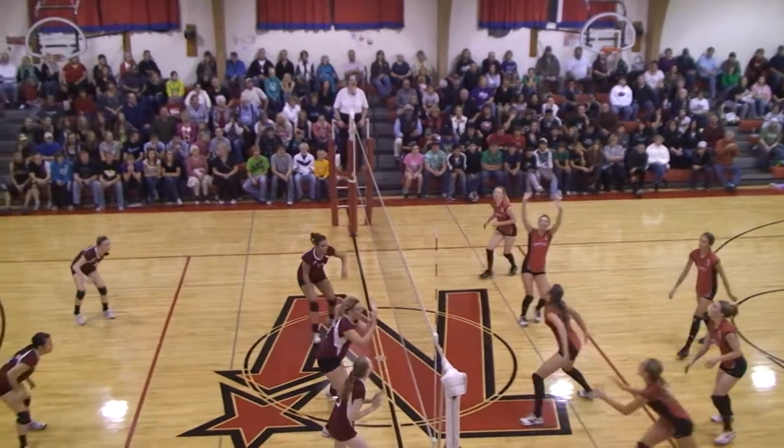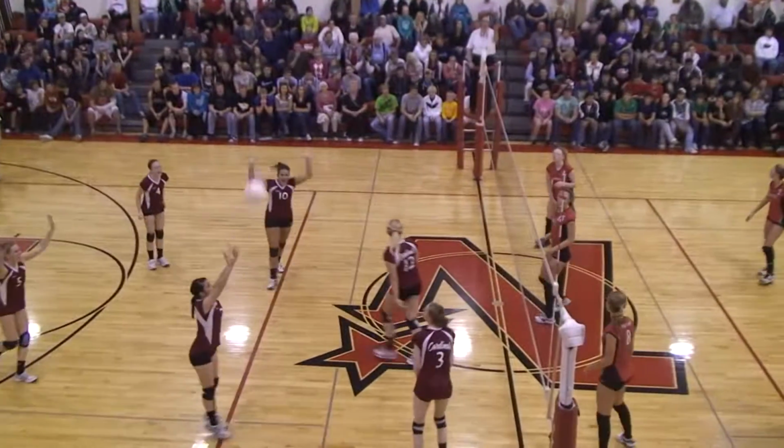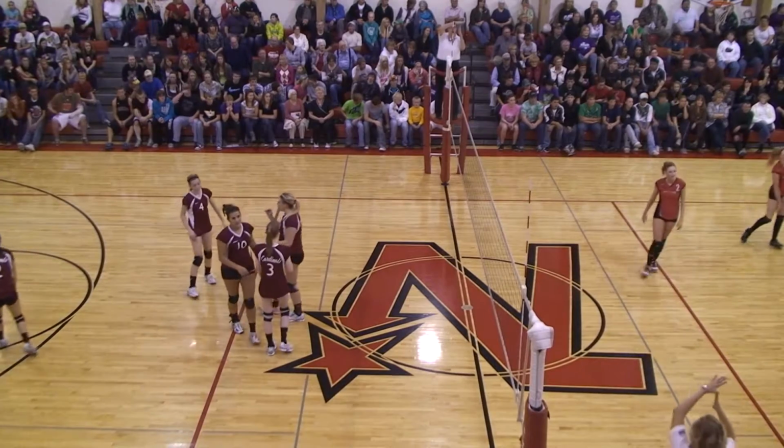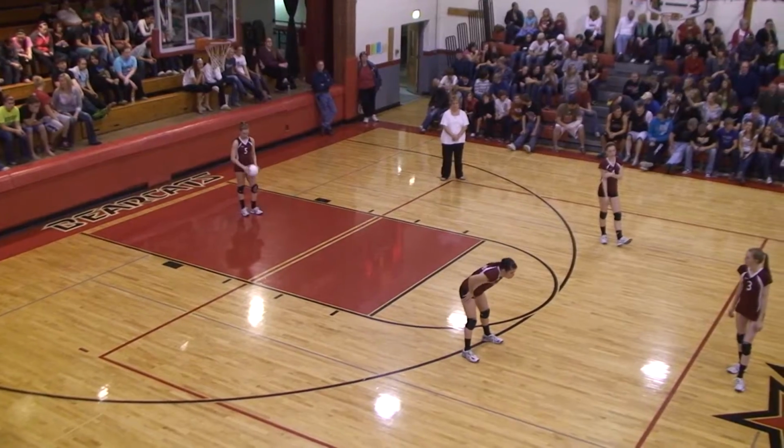Great defense by Langdon. There's the Bearcats now, just getting it back over to Heisler, and she wasn't sure if she wanted it. They wanted her to take it or somebody else. She's called.